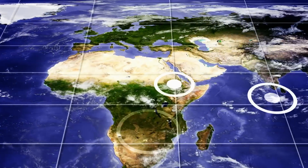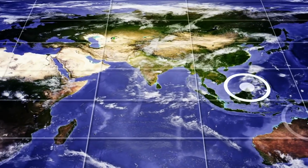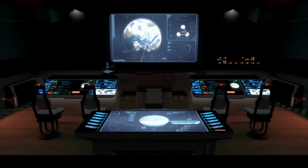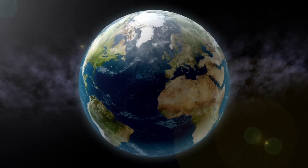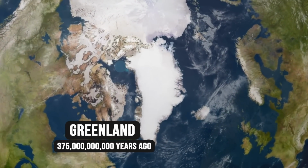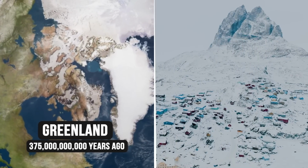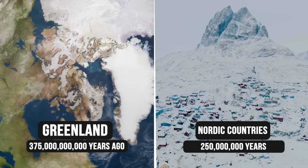Scientists in Copenhagen have made an amazing discovery about the real birthplace of Scandinavia, and it's not where we thought. After studying sand and rock from remote parts of Finland, they found out that Scandinavia's roots actually came from Greenland over 3.75 billion years ago. This means the area where Nordic countries are now is 250 million years older than the scientists had previously believed.